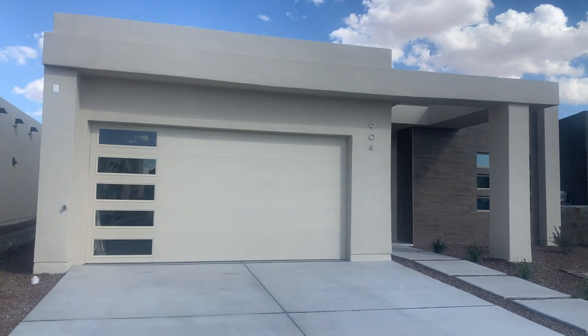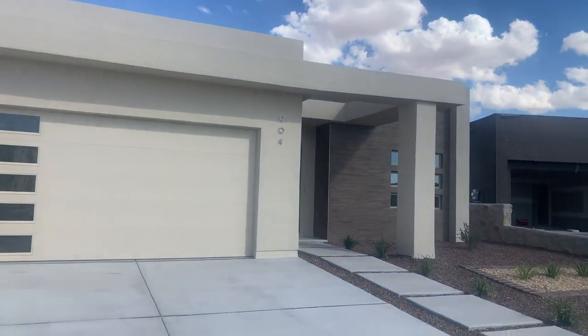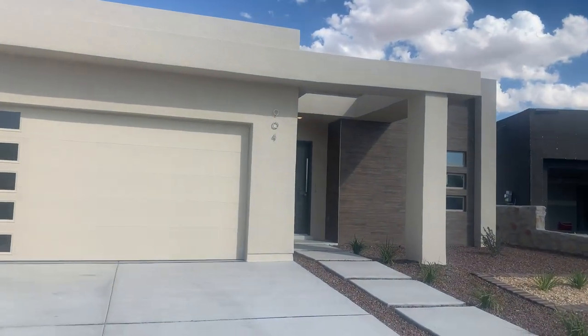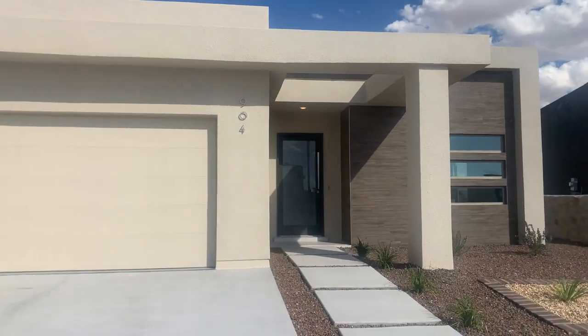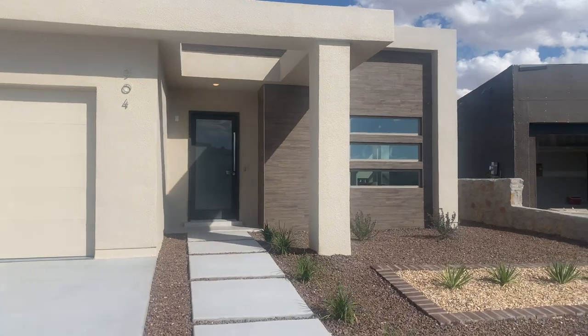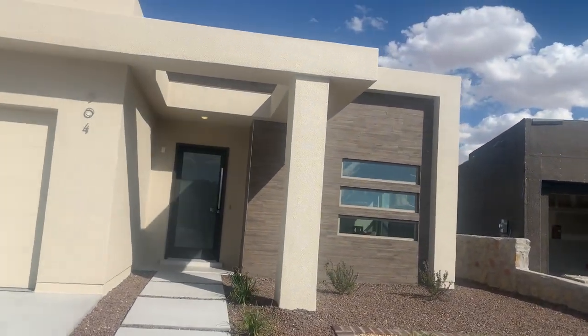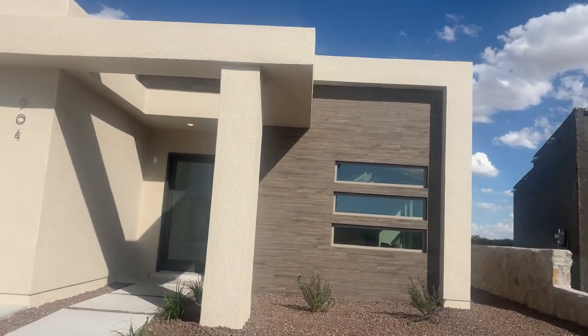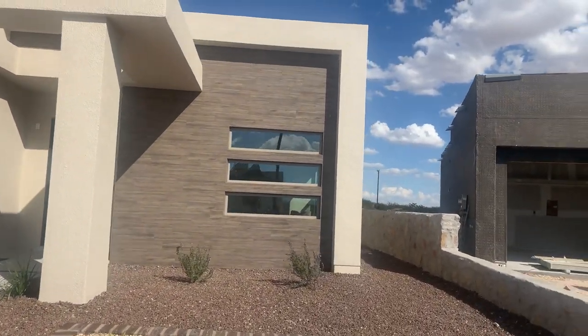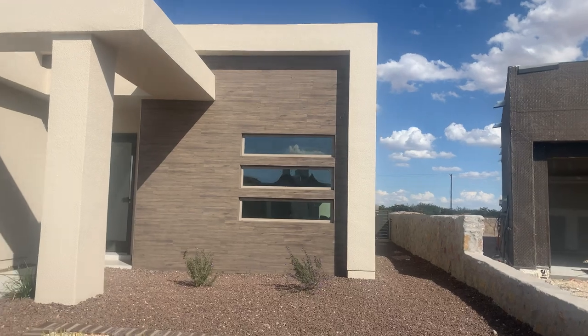Hi guys, so we are here at 904 Greenbury Place, or how we like to call her, the Royal Oasis. This home is 2020 square feet, 4 bedrooms, 3 bathrooms, 2-car garage, and it has an open style floor plan with a modern contemporary elevation. This home is a completely Crown Heritage custom home.